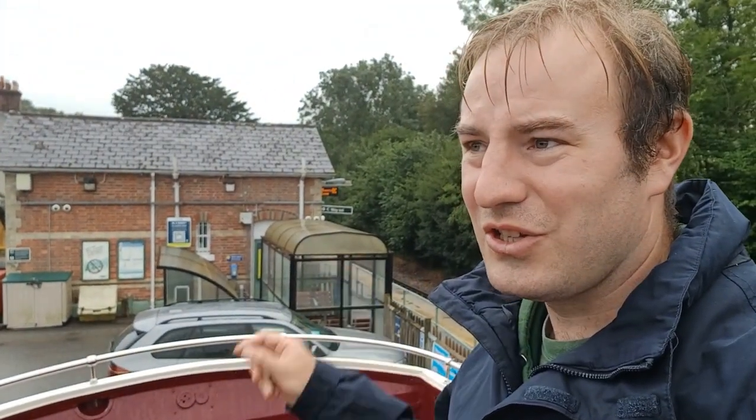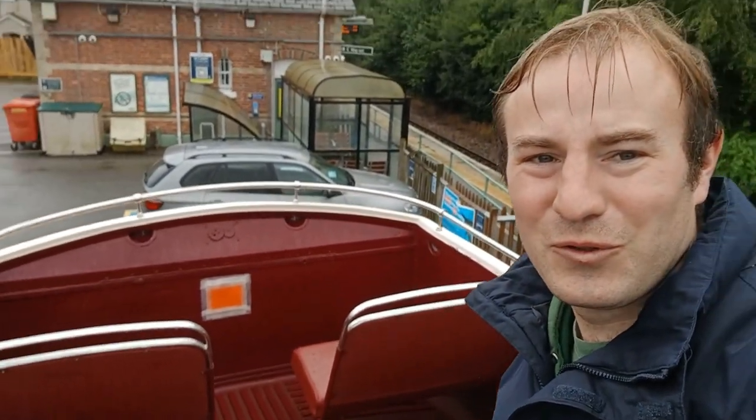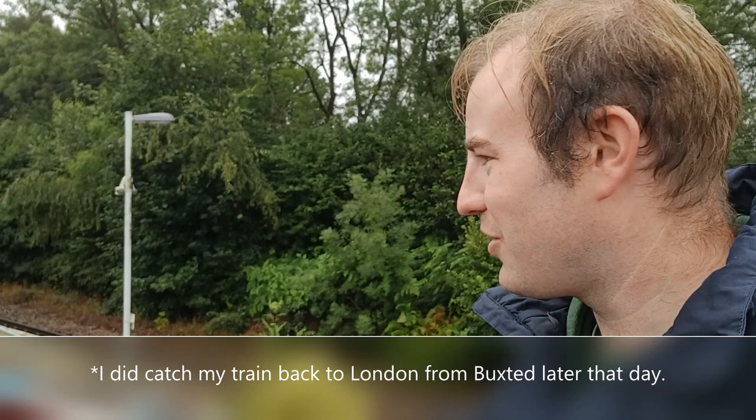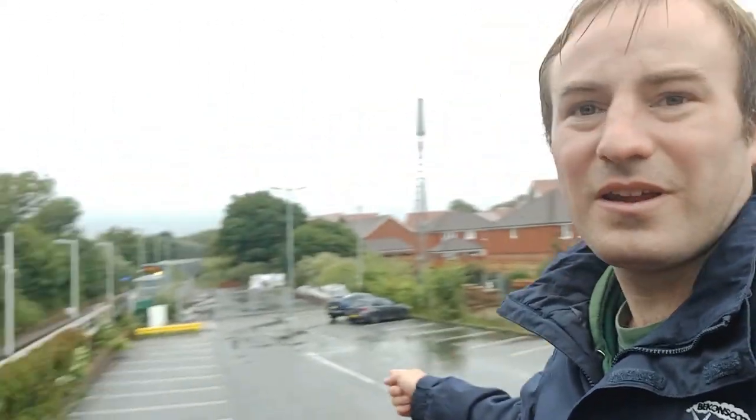Up Buxted Station. It's still raining, but not quite as hard as it was. I'm probably not going to stay up here for the ride, but I'm on top of the bus. And here's the station. I'm not going to count this station as having visited it because I haven't actually gone onto the platform. I just thought, well, it's not raining, I'll just come up here. And as if on cue, there's a train coming.